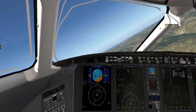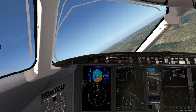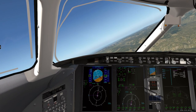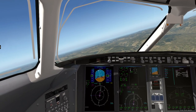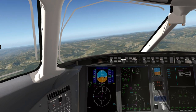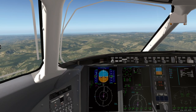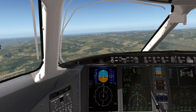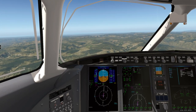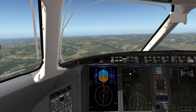Alright guys, I think that's looking good. We're going to accelerate. We're clear of all the restrictions now. Let the airplane speed up. We'll get the autopilot on, get it trimmed. Needs a lot of nose down trim once you get up to speed. You can see there that trim indicator is almost at the bottom of the scale. Alright, that should be good. Autopilot is on.